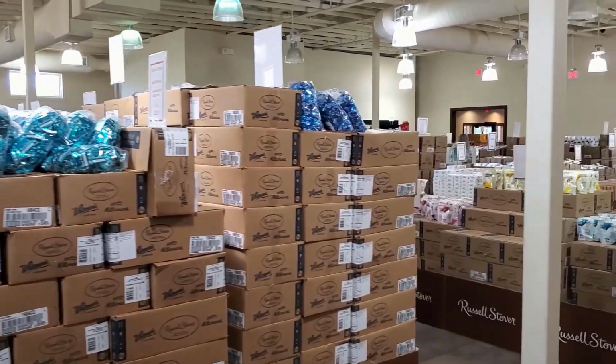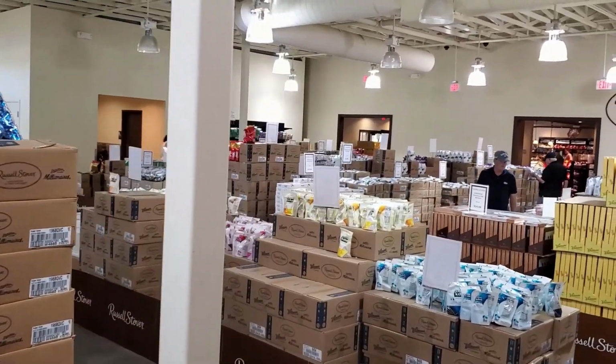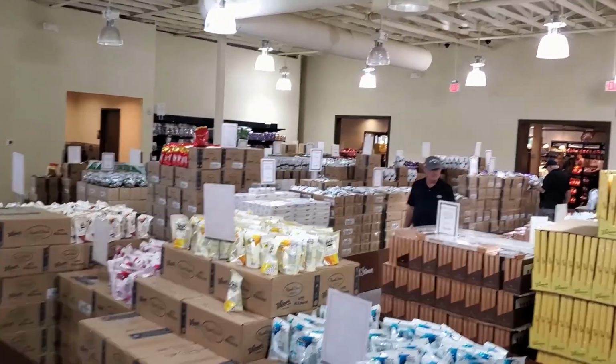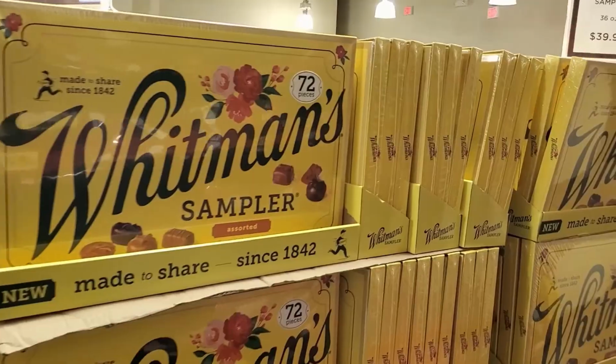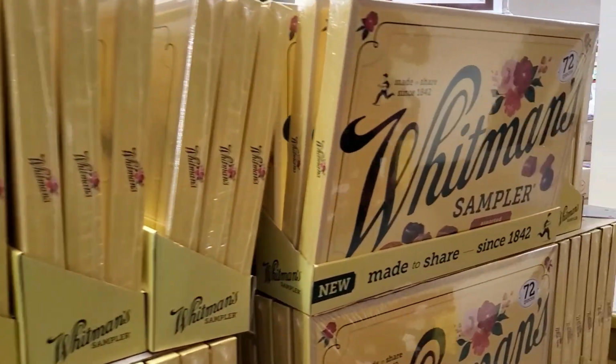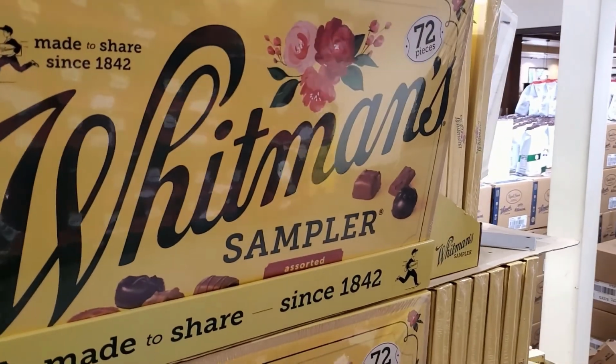This place is no joke. I mean, it's like a supermarket of candy. And this is just one room. The main room's over there with samples and stuff. Speaking of samples, check out the size of this Whitman's sampler box. 72 pieces. That's more than a sampling, I'd say. And it does include the Whitman's Messenger Boy, or whatever you call it.